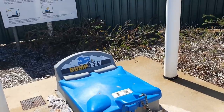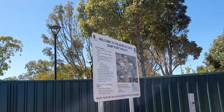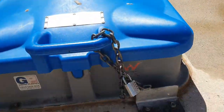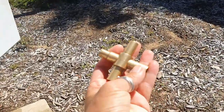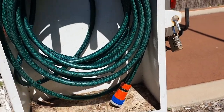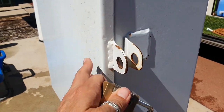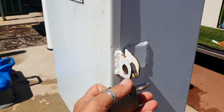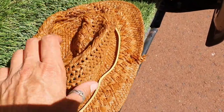At the Capel dump site, you actually just need to ring up the council, which the number is on the board there, because everything is padlocked. So you can get into the cabinet also to collect the hoses to fill up your water and everything again. It's a great idea actually. It stops people from dumping stuff that they shouldn't down the dump site. Hat there. Hopefully it'll dry.